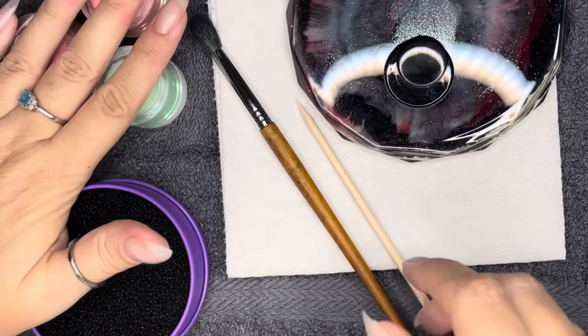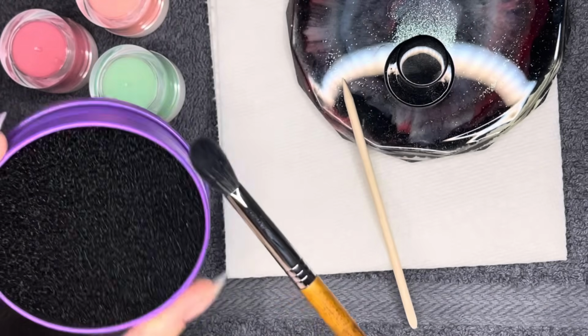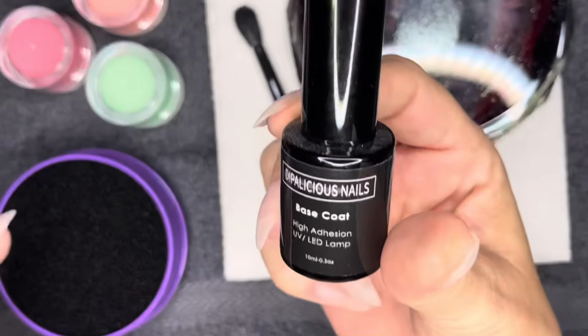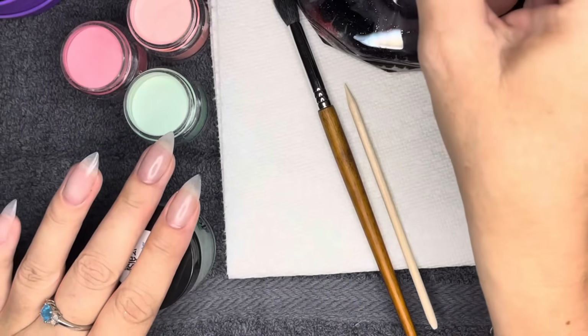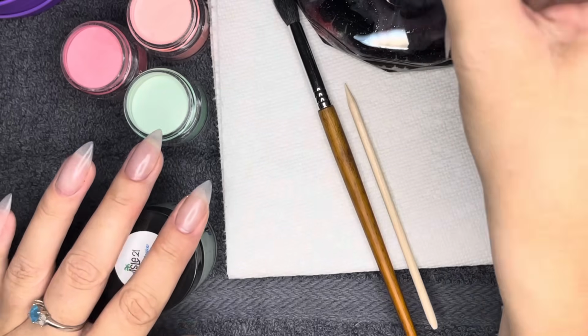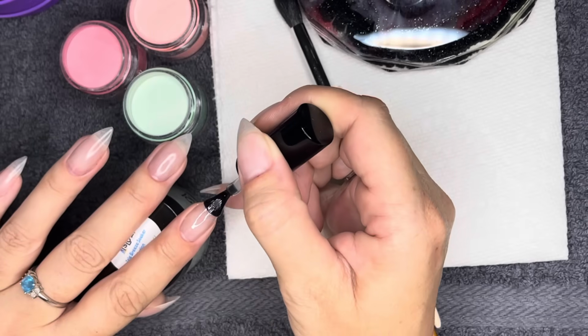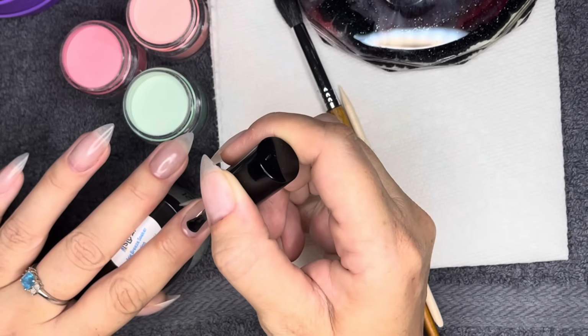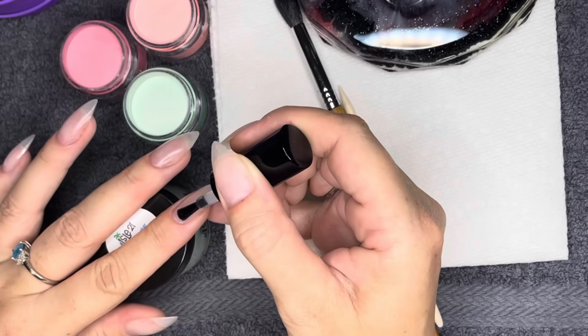She also, aisle 21, sent me over her ombre brush. So I'm going to use that for today's look. I'm going to use my gel liquids. This is Dipalicious. I've been obsessed with them lately. And we're going to do an ombre with gel liquids. And we're going to try out this ombre brush and this color switch. And then we're going to do some fun stuff with chrome at the end.